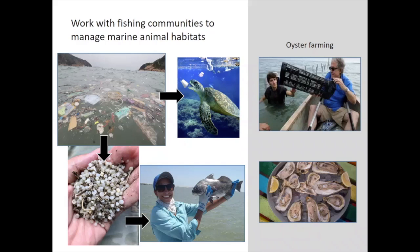Another major thing that we do is we work with fishing communities to manage marine animal habitats. One of the extreme dangers that humans cause our marine animal habitats is plastics. Plastic bags, water bottles and plastic bottles are very, very dangerous for the environment because they often end up in our marine habitats. Animals like the smell of food on these plastics, and they want to try these foods just like you wanted to try them whenever you ate them in the first place. So if you can avoid using plastic and use something that's recyclable, that's always better for the environment.